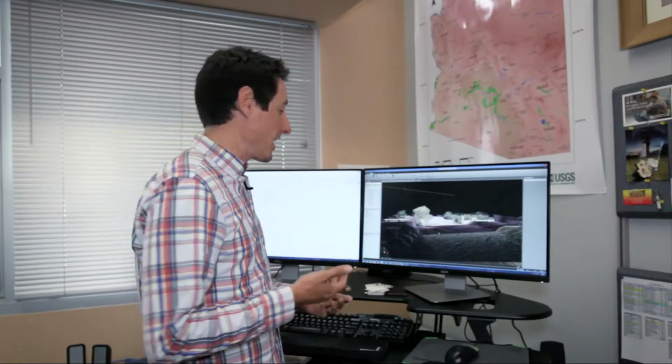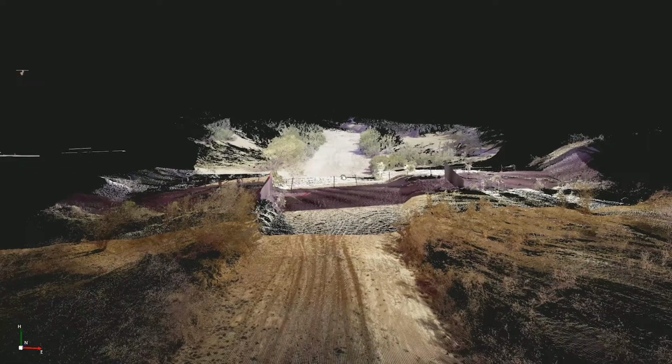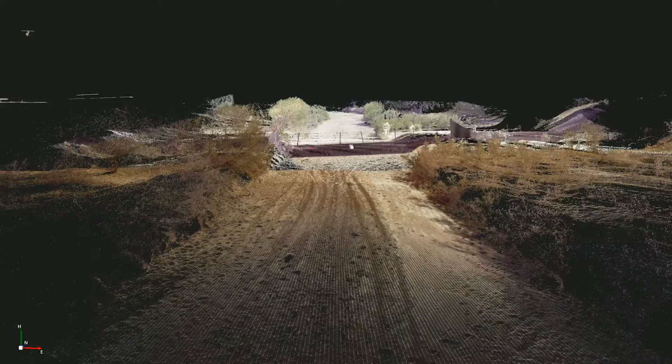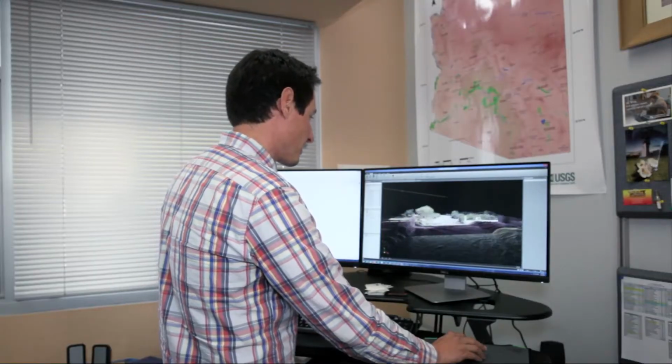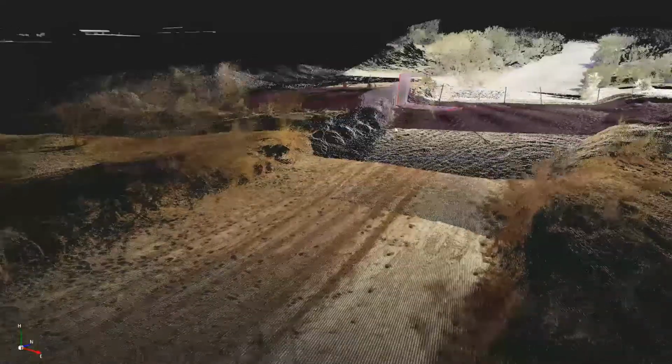We're back in the office after the field campaign, and we have a point cloud made up of over 12 million points that we can now process in the computer and use as a tool to decide where to put the stage sensors. Here we are in the point cloud. We're located just underneath the bridge. Our stream gauge is located here on the left bank.